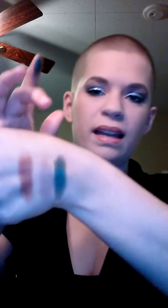When I put it in my crease to do my cut crease look yesterday, it did not live up to the hype. It ended up going really muddy and almost looking like a dirt brown color, which was really weird for me unless it was in the perfect light. So for me, that's gotta be my biggest regret, just because it was so expensive. The shadow quality is not what I would expect for a palette that's that expensive.